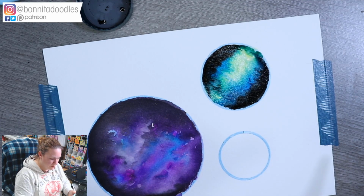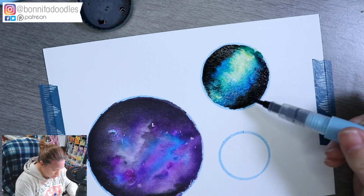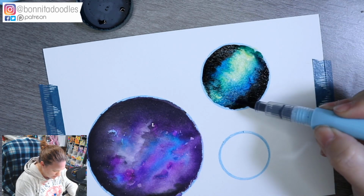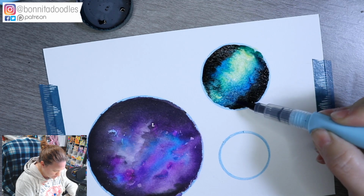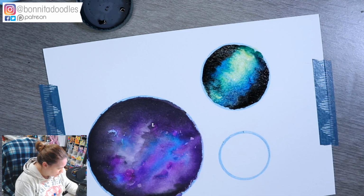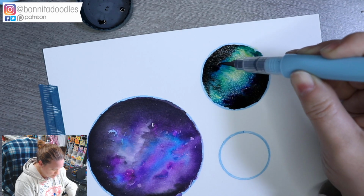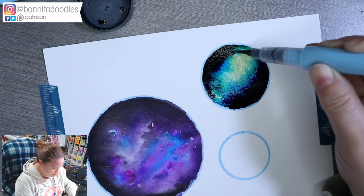I'm going in with, funny enough, it's called Starry Sky. And this is a bit of a darker blue. I just want that blend between the black and blue to be a tiny bit smoother. I need to dab it. Just squeezing it down, because I don't use these very often. Just having to squeeze a bit of ink down, so bear with me. Right, there we go. Just need a tiny blend, as I say, between the black and the blue.